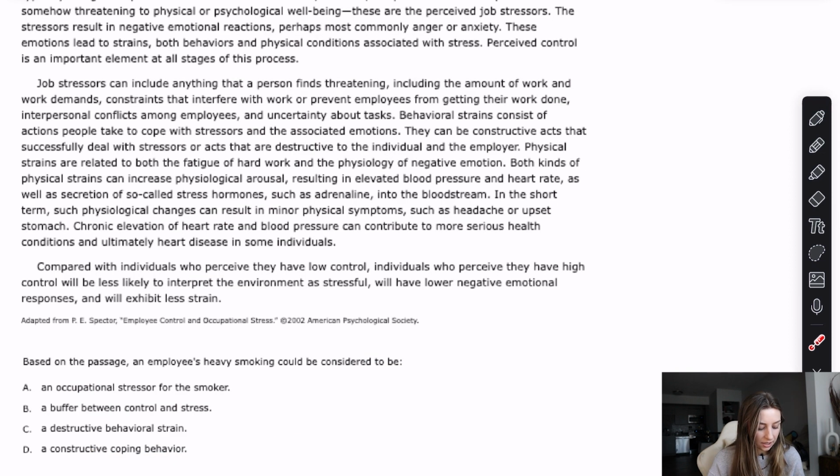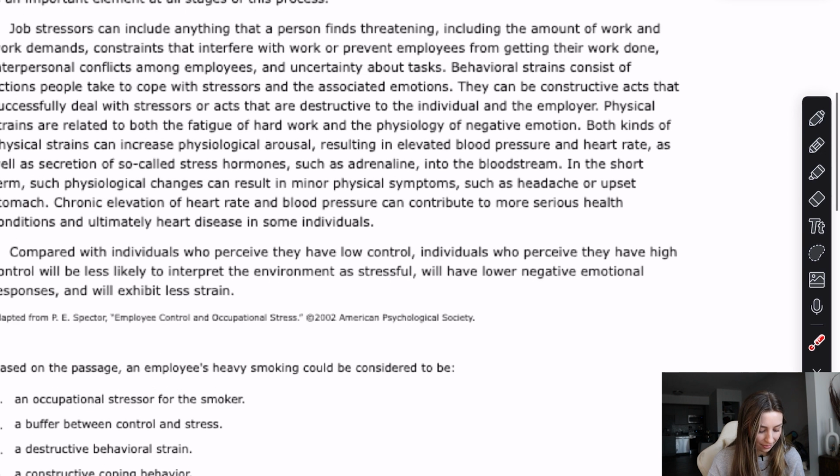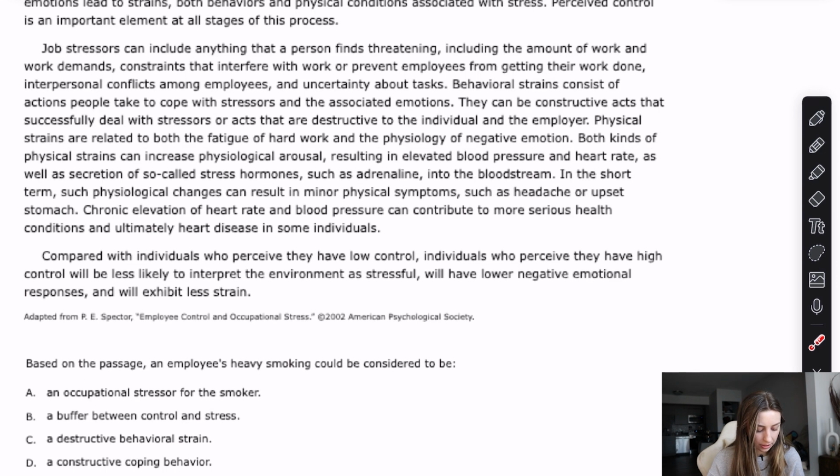So is it A, an occupational stressor for the smoker? No, right? No one's making you smoke for your job. Where's that job? Is that on Indeed? So no, it's not an occupational stressor.